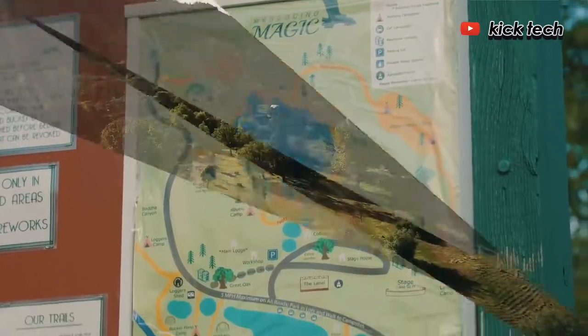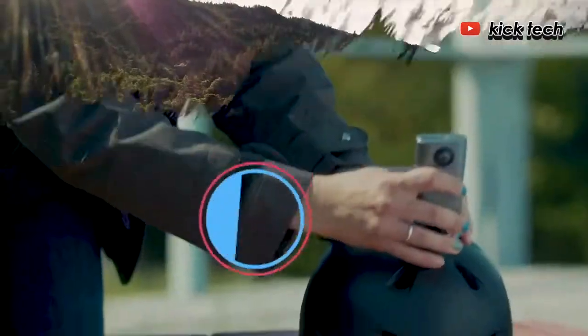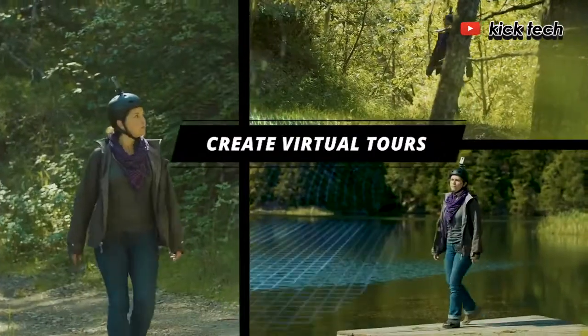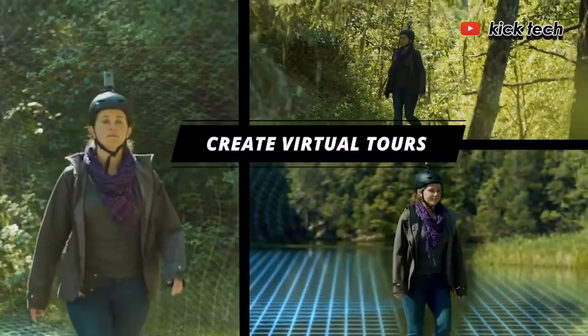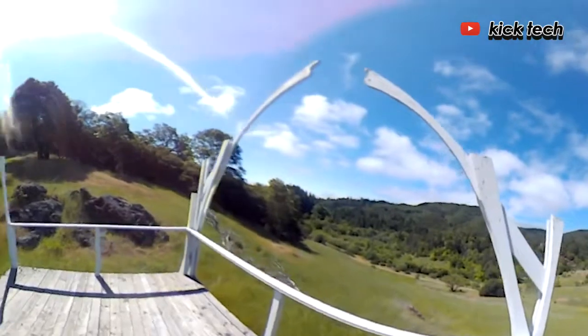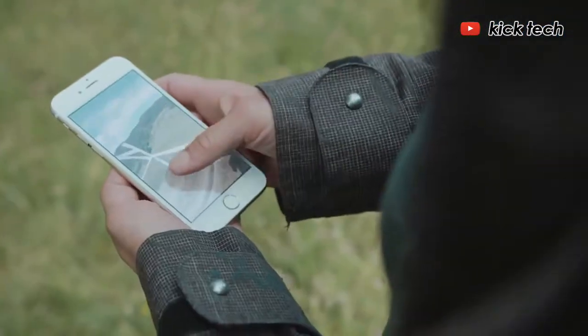My name is Mackenzie. I run Mendocino Magic. It's a 600-acre campground where we host a lot of outdoor weddings. The Wonder 360 has been a really valuable resource for us because it helps us to create virtual tours of our property with a street view style approach, and it makes it a lot easier for potential guests to see what they're getting into before they get here.